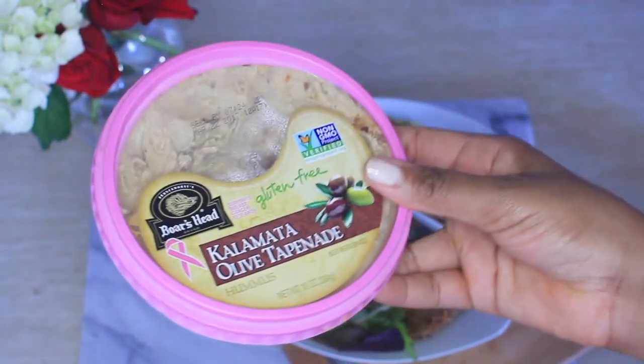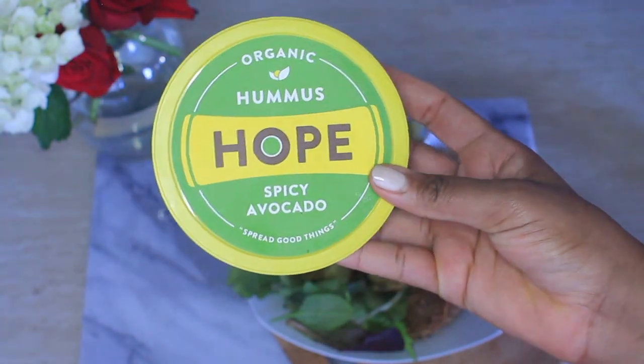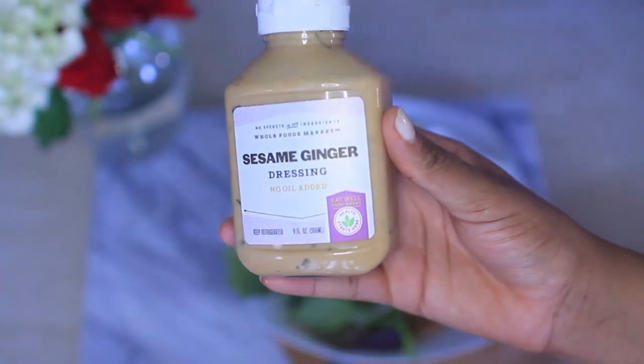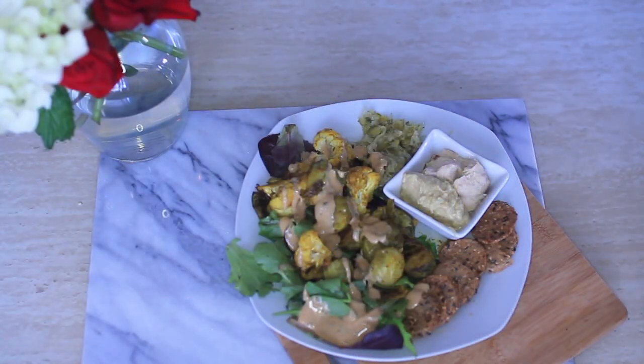So I'll have any type of hummus. That was an olive hummus I used, and then a spicy avocado hummus. And I forgot to show the crackers that I used, so I'll enter a picture here. And then I top everything with this sesame ginger dressing from Whole Foods, which is basically just tahini dressing, and I put that on top.